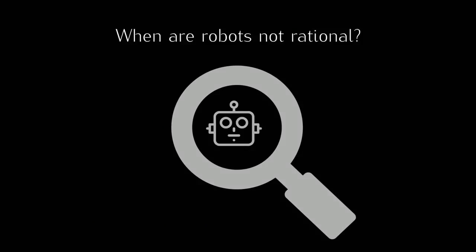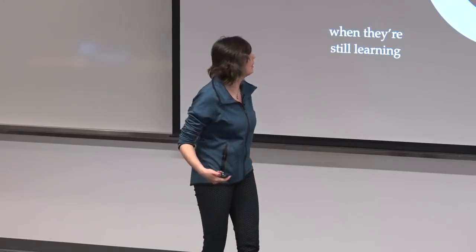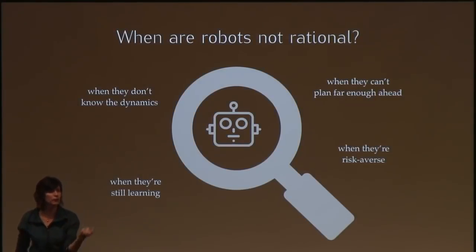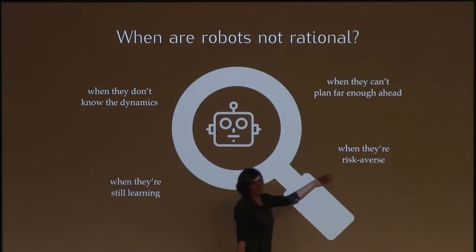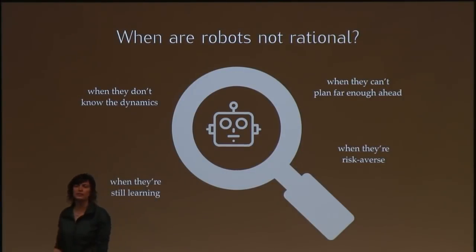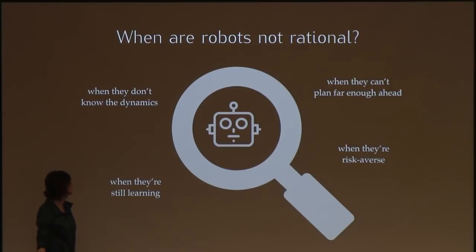Yeah, so this was one particular way in which humans are not rational. We've taken this recipe and applied it in a bunch more ways. Humans are also not rational when they don't know the dynamics. The myopic thing is when they can't plan far enough ahead, so you can actually put their time horizon as a parameter that you're doing inference over and make that a little bit more flexible. Sometimes humans are risk averse, right? So they don't actually necessarily plan in expectation. They plan under some notion of worst case or close to worst case.